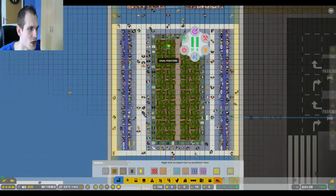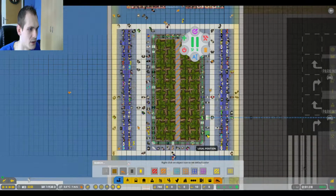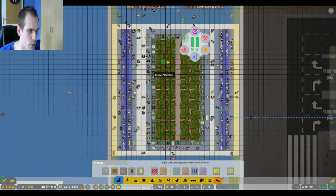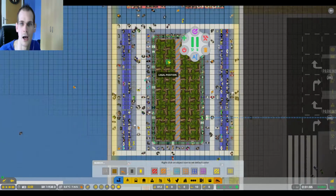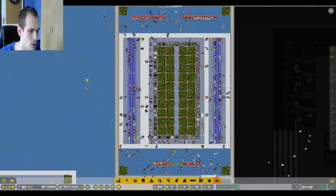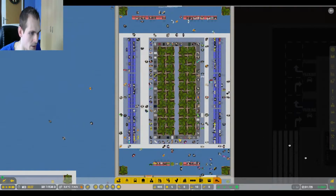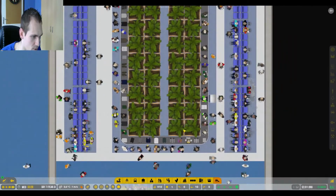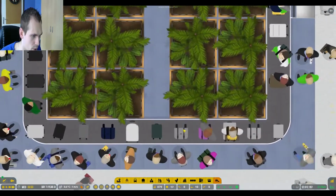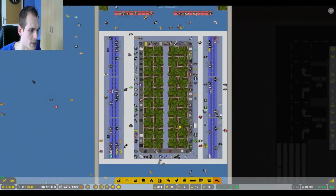Now, at first, I actually had the conveyor belts themselves as part of the staff zone, and people wouldn't have picked up their bags, which was a real problem. Let's speed this up a little bit so people can actually pick up their bags, hopefully. There is a problem here with people not picking up their bags. Oh, there we go. So people are now picking up their bags.